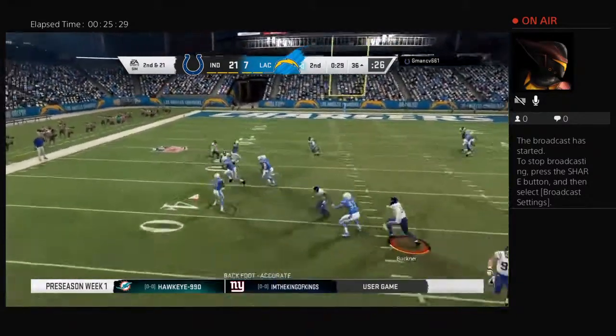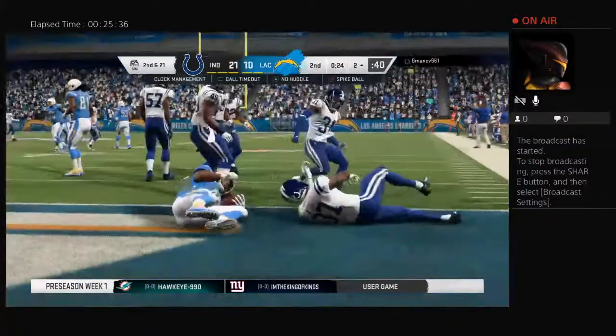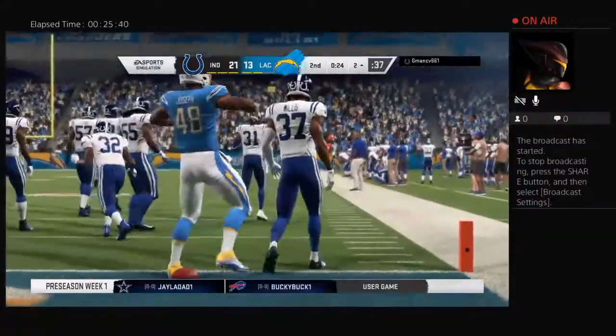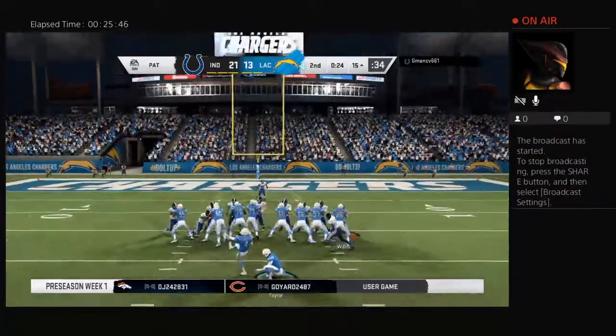Throwing on second and long. Taylor, they'll try and set up the screen. It's complete, and he takes it in for a Charger touchdown. A great effort there, 36 yards, as his guys are back within a single score.